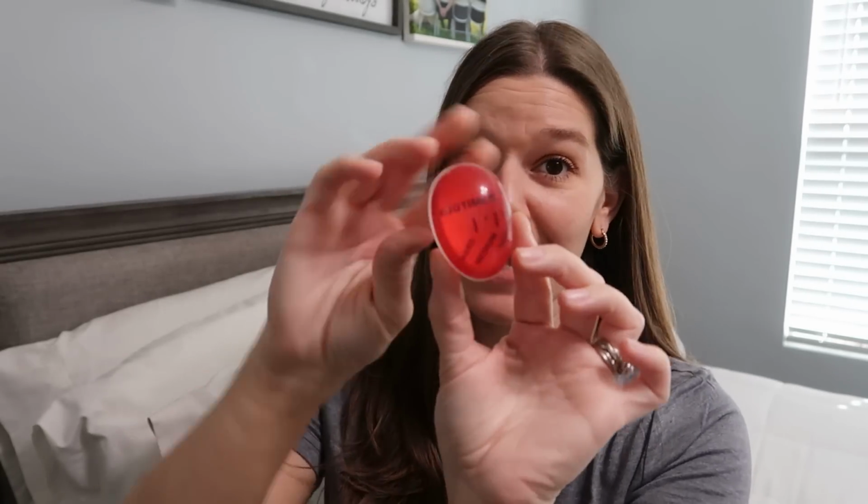The next kitchen gadget I so wanted to love because I do have one and mine is getting old, so I was excited to have a replacement for it, and that is an egg timer.